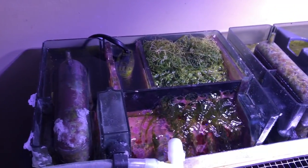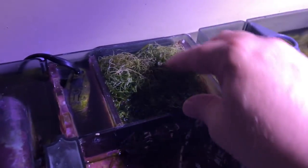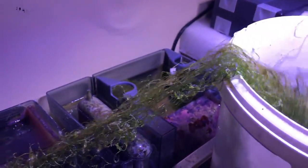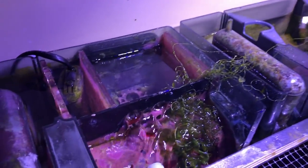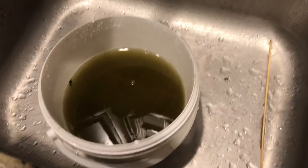So here I am removing the chaeto, which should have been harvested weeks ago. The idea behind this is that this is algae that will grow in here and consume the nutrients, so that doesn't happen in the main tank. But since I hadn't been harvesting this, it really wasn't able to grow. I had no space and couldn't really do the job that it needed to do.